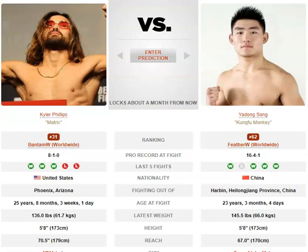So in conclusion, it's two prospects. I think Yadong definitely has the hand speed and the power advantage. Phillips has probably more path to victory than Yadong would have. But on the feet, I feel like Yadong is just going to be catching him when he's coming in and generally landing the better offense at range.